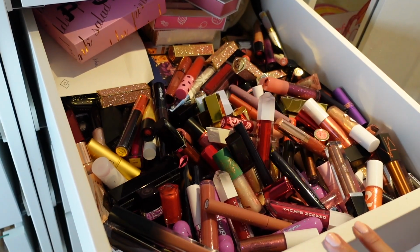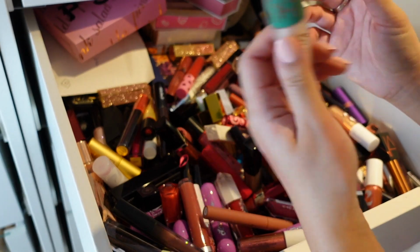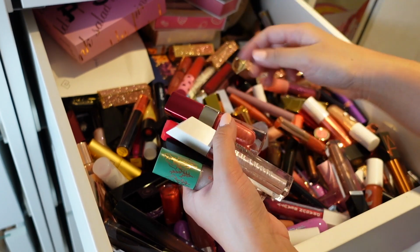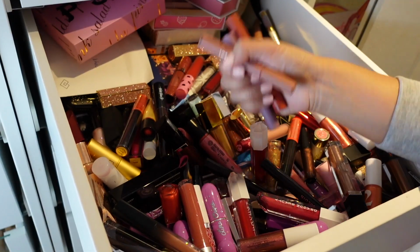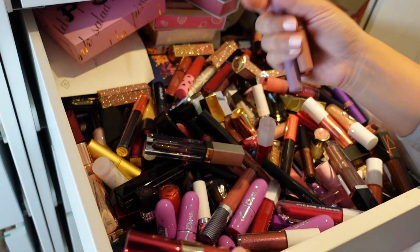Okay, let's start off with just anything. Okay, going to donate. Literally going to donate the majority of these products because I just don't use them. Okay, these ABH lip stains are terrible. I do not like them, so I'm going to be giving them all away. They just don't work and they make my lips look so patchy.